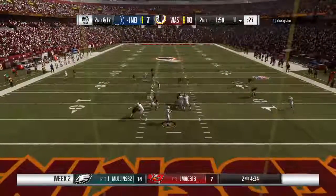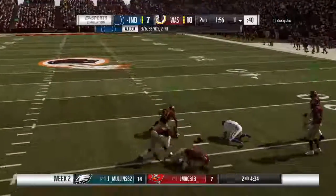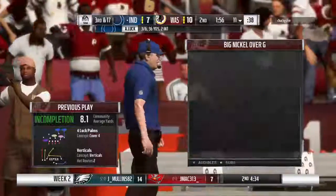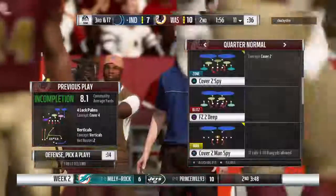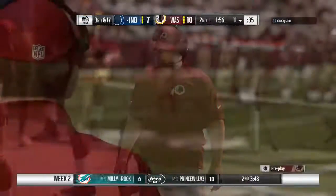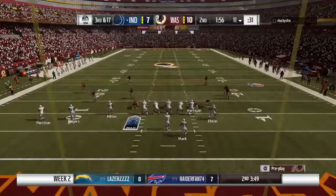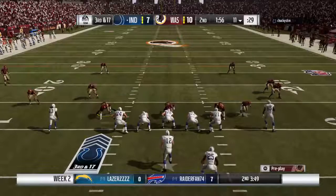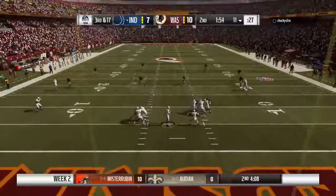A shotgun snap for Luck. And incomplete there. A nice hit jars the ball free and brings up third down. The beauty of being able to play a zone defense is you can sit back and see the ball coming out of the quarterback's hands. Guess what? It creates a lot of confusion, kind of a muddle in the middle of the field where you can go make a play on the football.